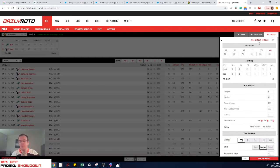Within the settings, you can also do some things that I think help with your player exposure. One of the things that I like to play with the most is the shuffle setting. The shuffle gives you a random sampling from some of the top lineups. When I first went through and ran the lineups, I was getting a ton of Hopkins and not really enough Fuller. And I wanted exposure to both of them. I know Fuller had been down a little bit in recent weeks, but with Kupp out, I felt like it was an opportunity for Fuller to get back in. And by increasing the level of shuffle, I was able to generate more lineups with Will Fuller in it. And that ended up being very profitable.